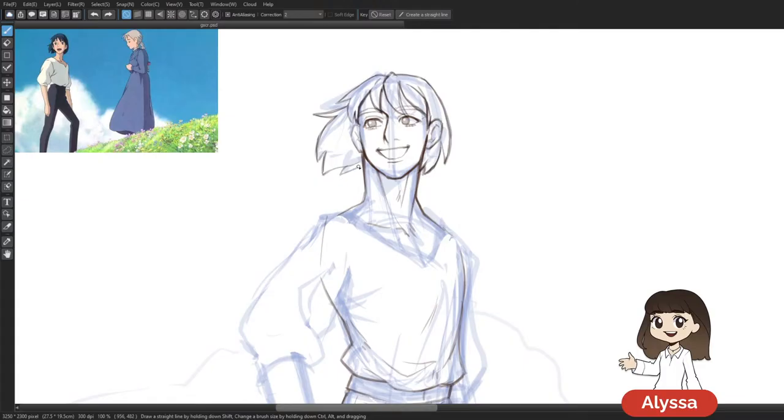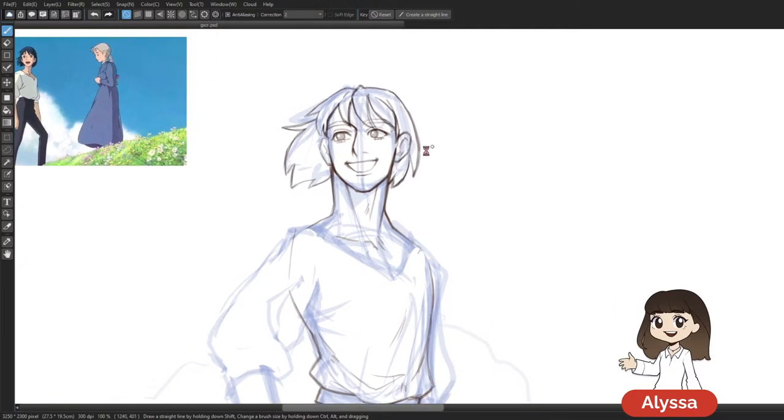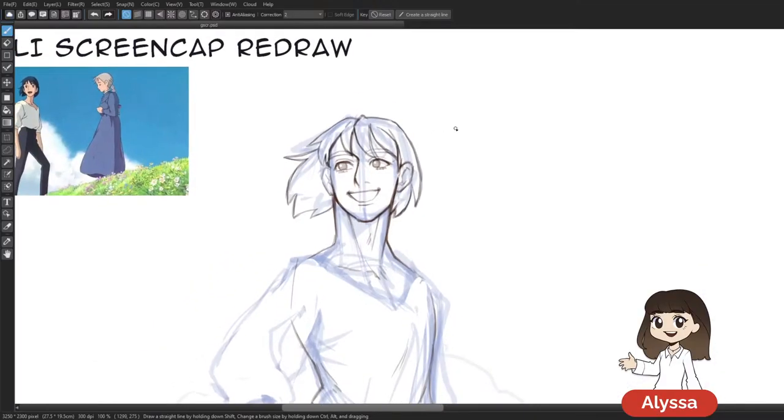For now, I agree with what I'm saying. Digital takes a while to get used to, but then you get the hang of it, which is more convenient than traditional art. Yeah, that's definitely another factor. It's also more cost effective in the long run, if that's something you're concerned about.